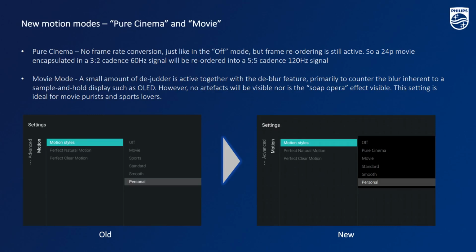And that Movie mode is a very mild form of judder compensation. It is improving the judder a little bit, but to a very small extent to avoid any soap opera effects or halo effects. And so if you're into having judder and not into getting soap opera effects because of the heavy judder compensation, then the new Movie mode is your mode to be used.